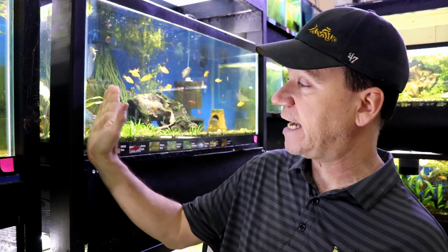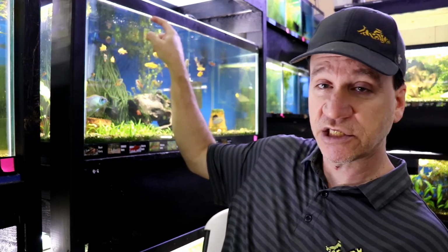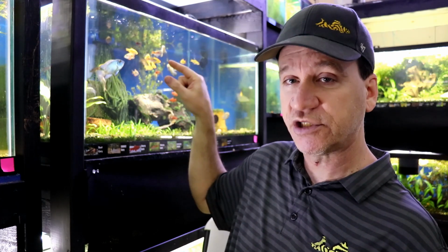So if you're going to get the pump, a good idea is to put it in your tank where it's shooting upwards. That way it's causing surface agitation, getting a lot more oxygen in the tank by agitating the top of the water. I'll link that pump down below also if that's something you would want to do instead.